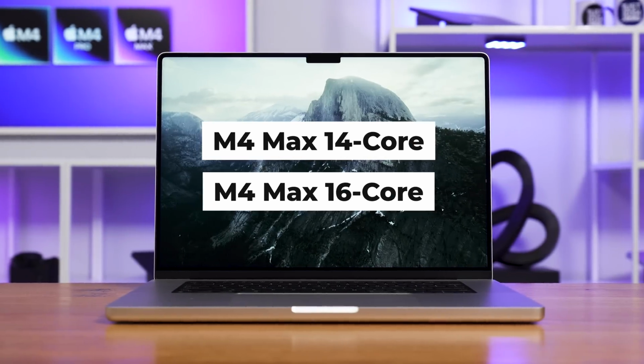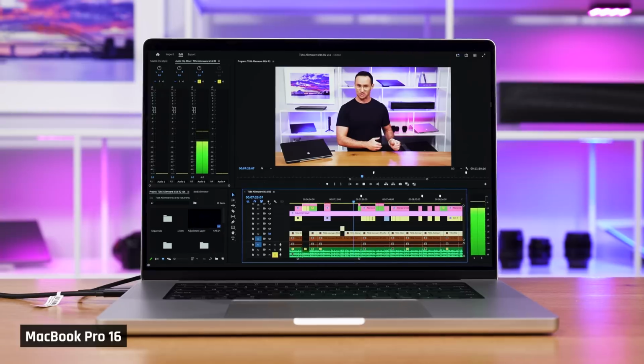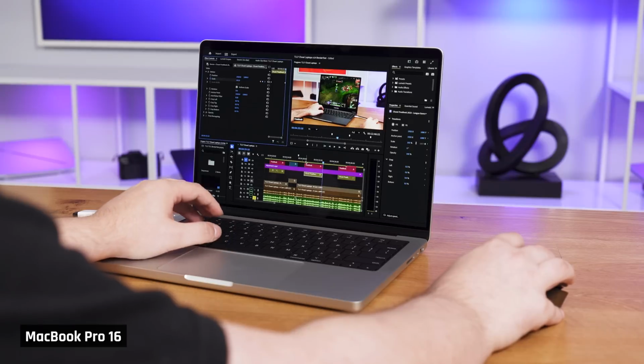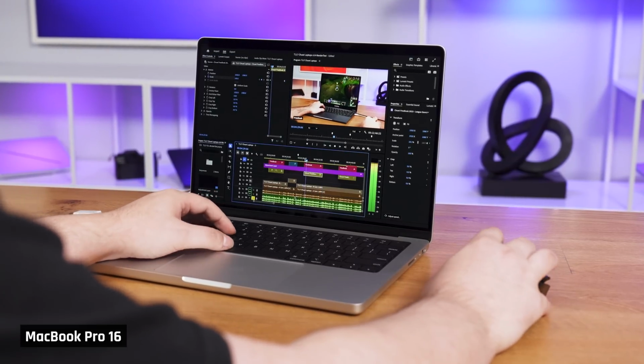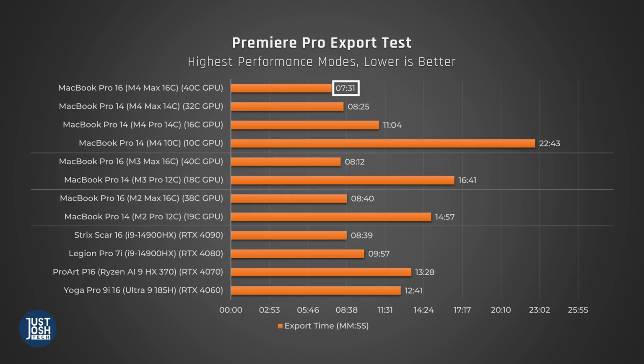The M4 Max-equipped MacBook Pros are not as revolutionary a step up from their prior generations, at least on paper. But if you are an actual power user and really pushing these laptops like I do, you will definitely notice a difference. For my use case of doing high-end video editing, my older M2 Max and M3 Max MacBook Pro 16s would often drop frames when playing videos back from the timeline. This happened a fraction of the time with this new M4 Max MacBook Pro 16. Plus, as I showed you, tasks like applying effects and exporting videos were faster, often noticeably so.